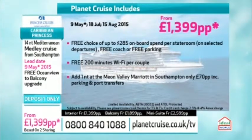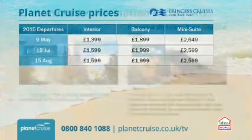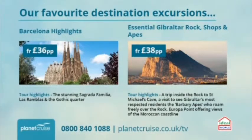And we have got various dates available. You can see there's the dates for May, the 18th of July or the 15th of August as well. And excursion-wise, I know we've touched on these a few times throughout the show, but we can genuinely save you up to 60% compared to the price you pay on board, and they're all organised for you. And it's nice to do a few excursions, isn't it? Rock, shops and apes. That's what I like in a day. What more could you want? But you can see they're really reasonably priced at just £38 per person.